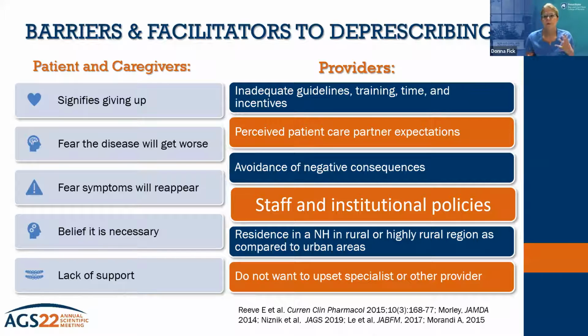The other thing I wanted to show you is what we call the things that get in the way of deprescribing. These are things we have to communicate about. On the left are patients and caregivers, and I'm sorry to use that word patient, it should be resident. If we try to take away a medication, or talk with them about it, they might feel like we're giving up on them, when that's not really the case. It's because we're worried about the side effects. They're afraid, understandably, that the disease might get worse. They are fearful that the symptoms will disappear. And sometimes, even when it's not helping them, they might believe it's necessary.